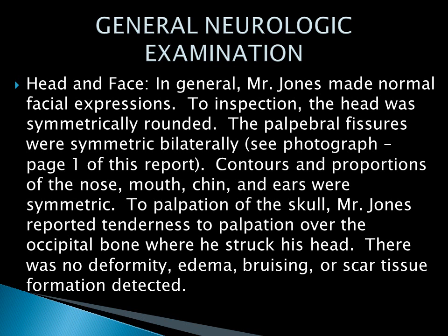Then you can go through a palpation examination and palpate all the bones of the skull, looking for tenderness or defects or any type of edema, bruising, scar tissue, or any kind of deformity that may suggest an underlying impairment due to trauma of the head, either the head or the face.